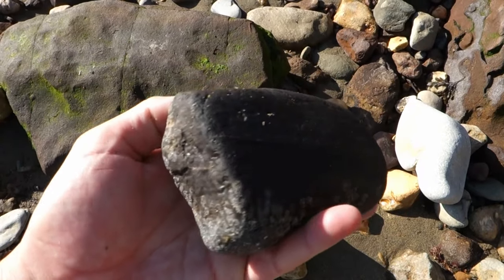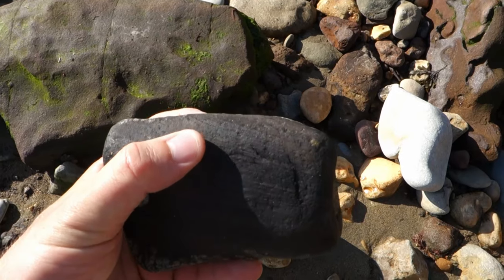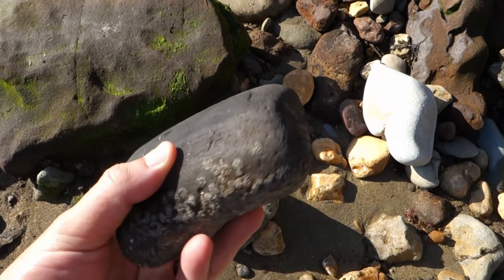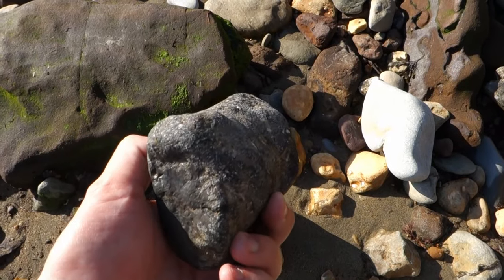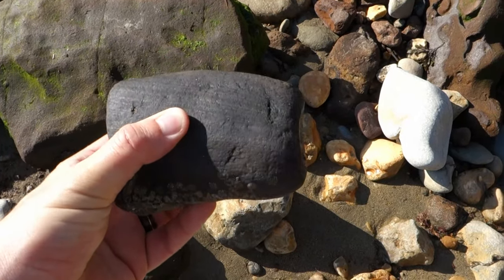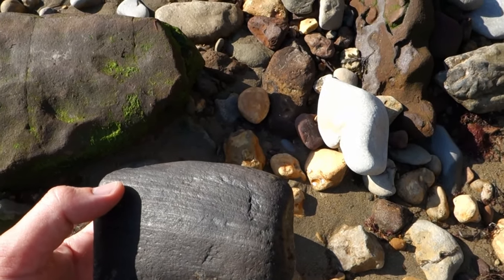There are some gorgeous pieces of wood around now. This one you can hopefully on the camera see all the grain in it as well. There's a big old chunk. And it's got the sand from a source rock on the back. It's nice. I'm thinking about taking it, but whilst I'm still walking out, it might just stay on the beach.